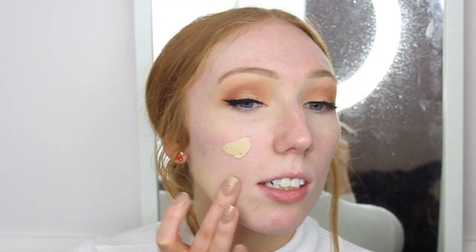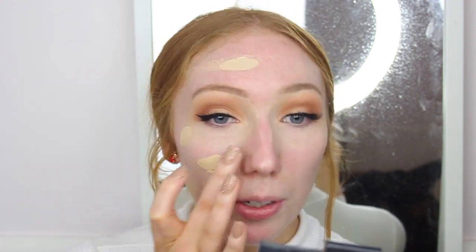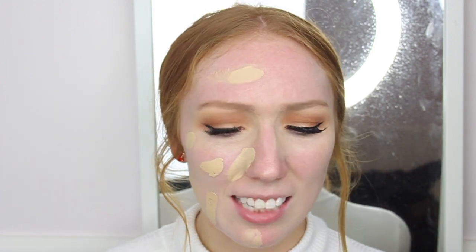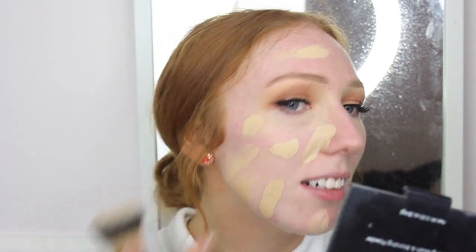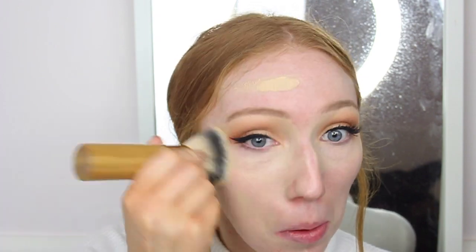So the first thing that I'm going to do is use the brush. I'm going to apply it to this side of my face with the brush. I don't even know how much of this foundation you need to use. I'm hoping that a little goes a long way because it is a very, very thick formula. So we're just going to buff this in with a brush and see if it covers up.